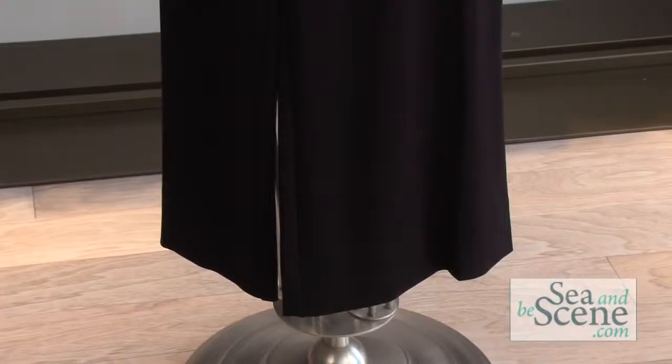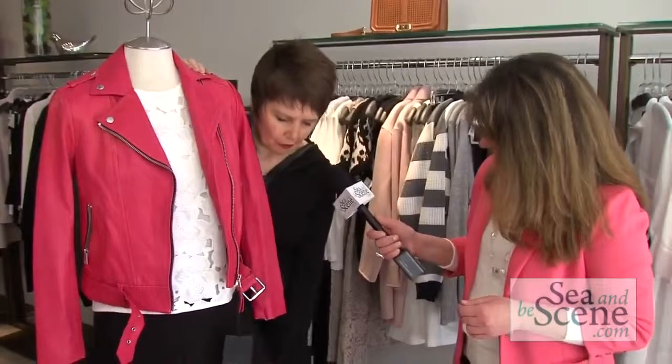Again, it's a nice visual change. It's clean. It's a little wider. We haven't seen anything wide for a while. And you can dress it up. No, that's right. And you can also take our wonderful leather vest that we looked at earlier and do it with the culotte as well.